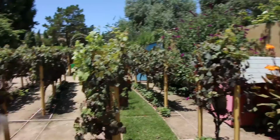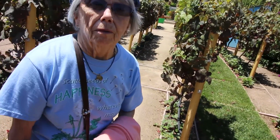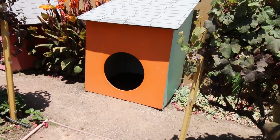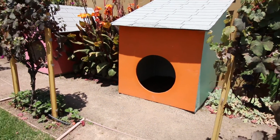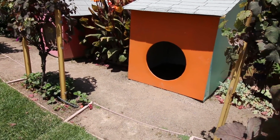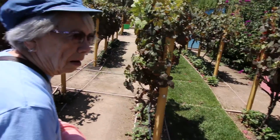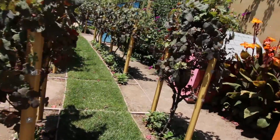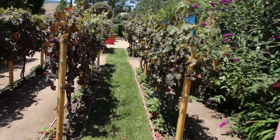Oh, that tree up there? Mm-hmm. What about this building in front of you? What's that all about? I don't know. What is that? Looks like a house. Is that the doghouse? That's a doghouse. Am I in the doghouse? I'm not going in. I refuse.